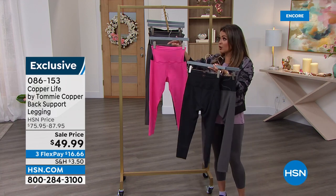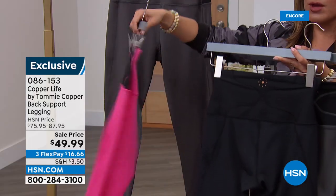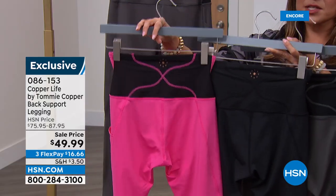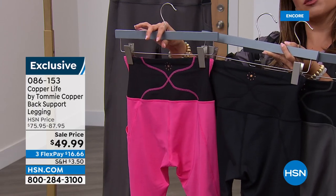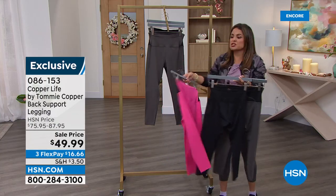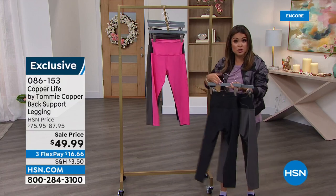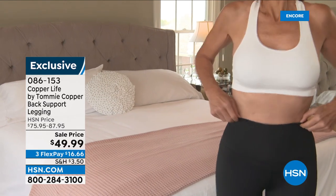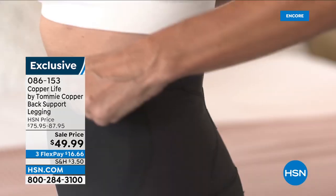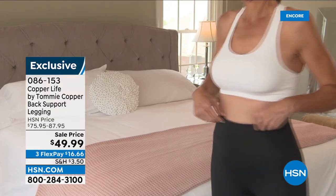So you just choose your color. We've got this beautiful pink, we have black, and we have gray. This is the capri length, which is 21 inches. And then we have the longer length, which is 24 inches. So it's only a 3-inch difference. Not huge, but it does make a difference in styling. That's up to you. Small through 3X on these. So they're really comfy and they're at a great price.